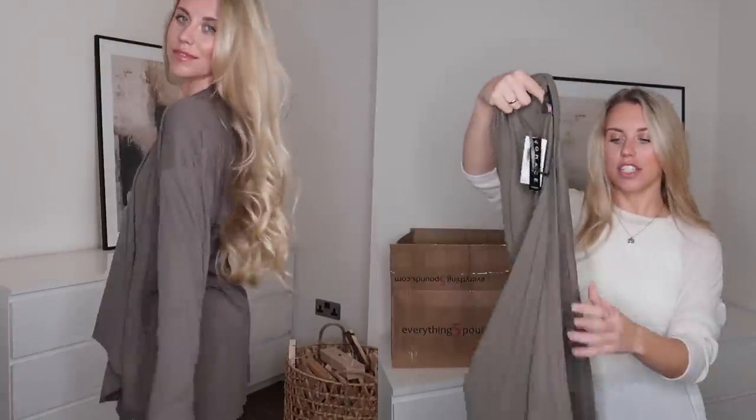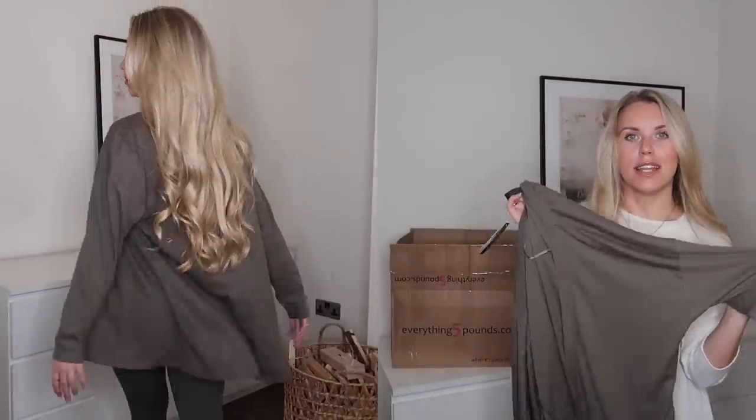This is like a khaki kind of throw-on, open, waterfall-style cardigan in a ribbed knit. Again, this kind of ribbed knit is just a go-to for me. It's super soft. I don't like when things scratch against my skin. They've got to be nice and soft. I think it was about a size extra large or a 16 maybe. I can't quite remember. I quite often size up in these sort of items anyway to have that more relaxed fit.